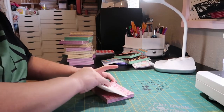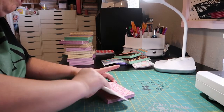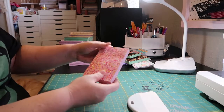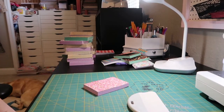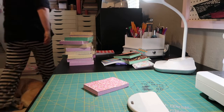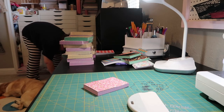This is how I burnish. Side to side, up and down. Just make sure you get it adhered really well. Then I am going to, and I should have done this first, and I apologize. Let me go see if I can find one real quick. You're gonna need to cut apart some sort of embellishment for the front, because you want it to be pretty and not boring.